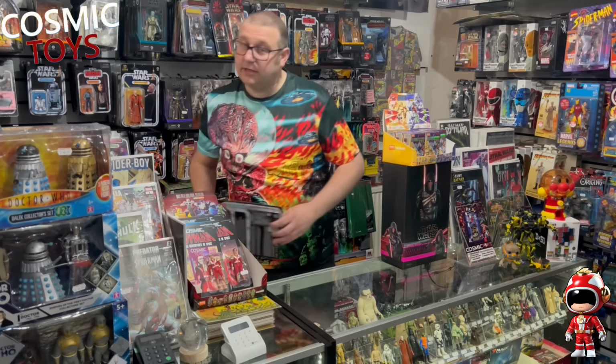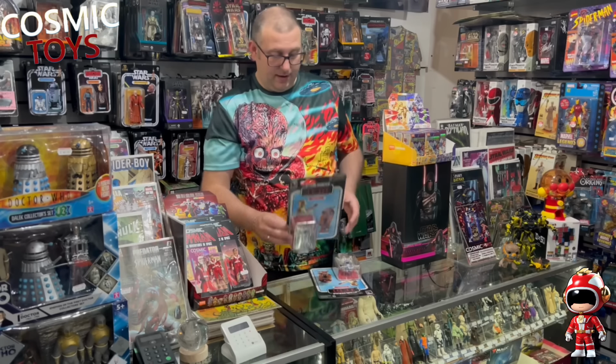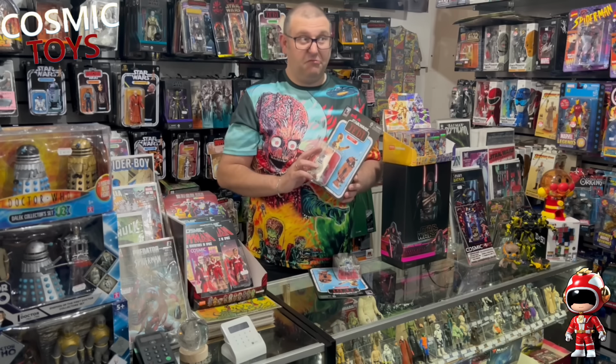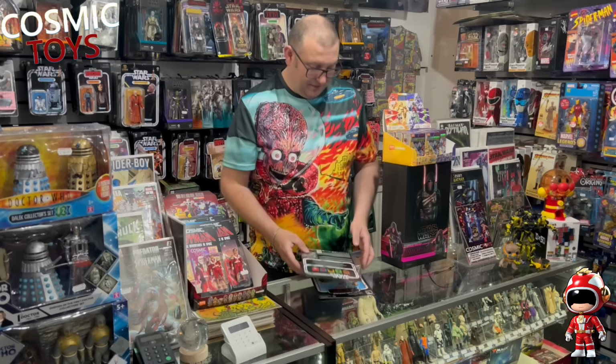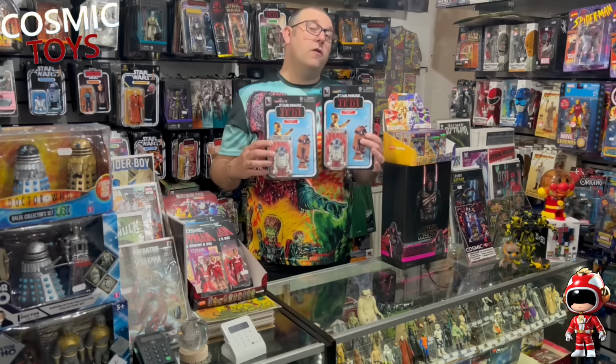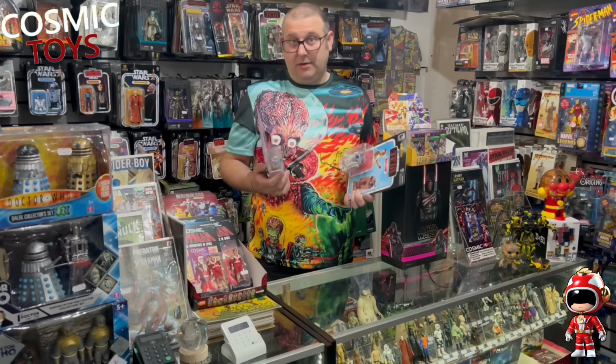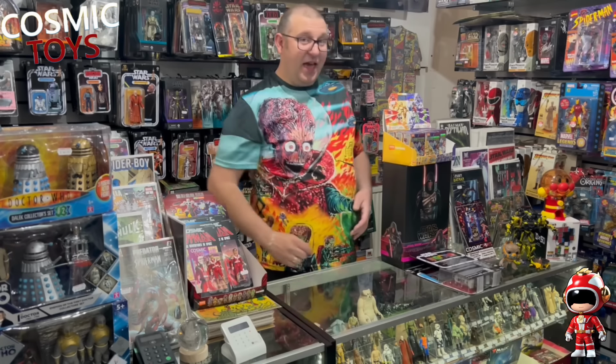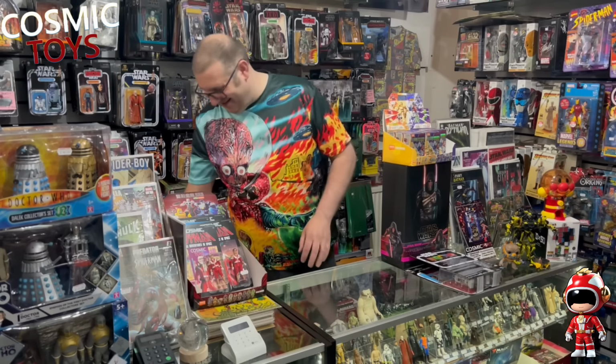First up, someone has bought two R2-D2 figures from the Return of the Jedi 40th Anniversary Black Series collection. Yeah, they've got two of the same figure. I don't know, maybe they plan on opening one and keeping the other one sealed on card. Yes, people still do that.